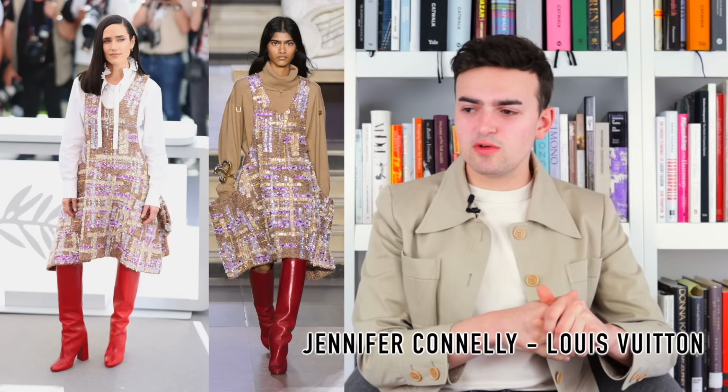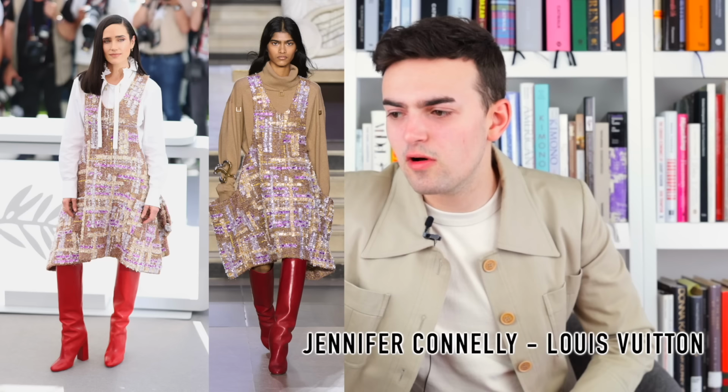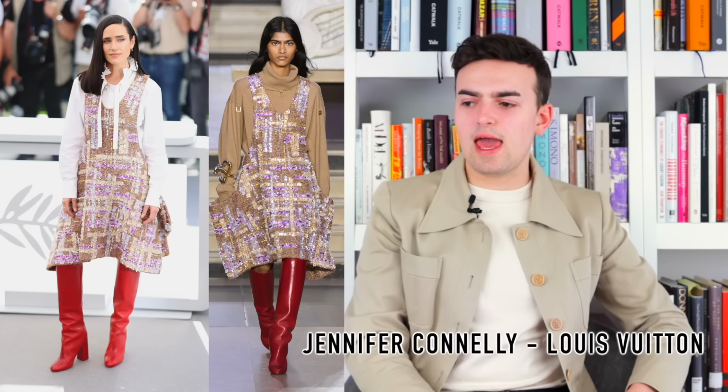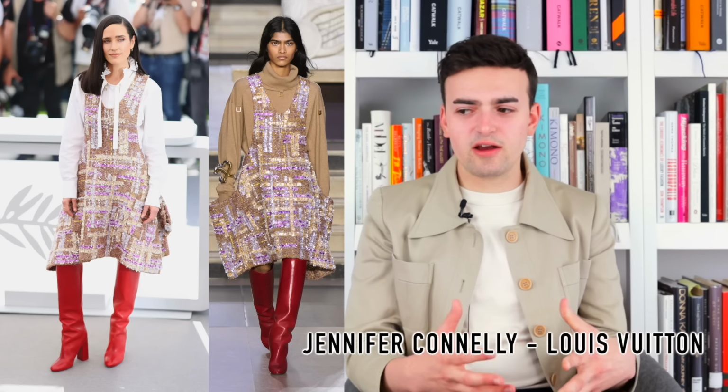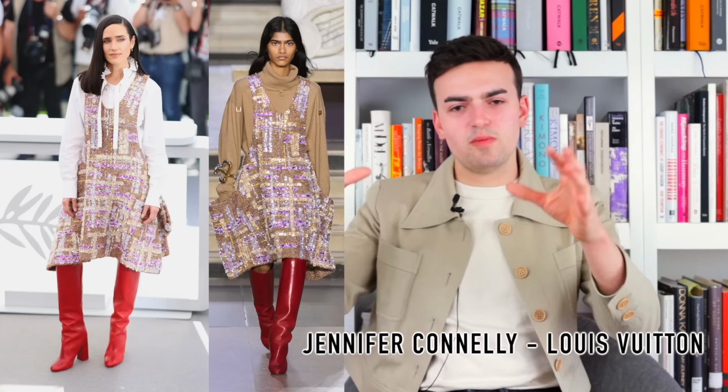We have another Jennifer Connelly look. It's from fall 2022, and it seems like there's been an update on the look. We've kept this overall dress that's heavily embellished and embroidered, with a very handkerchief silhouette. You can see that it dips up in the front, but on the sides it also dips up, and then it has four panels that lay out in the front and the back, one on each side, and that creates a very interesting handkerchief cut.